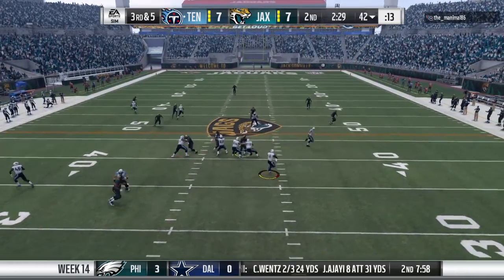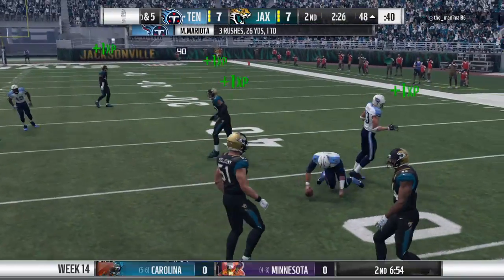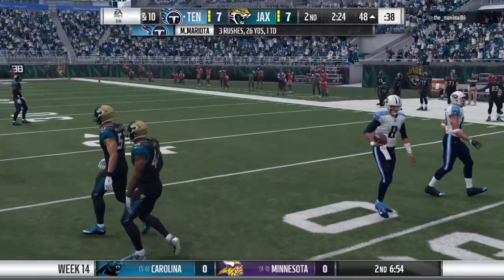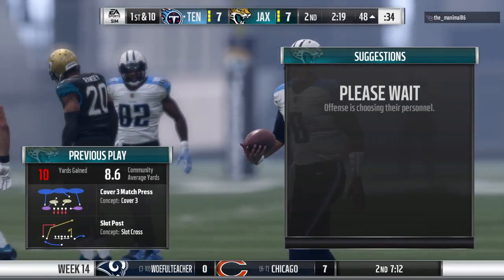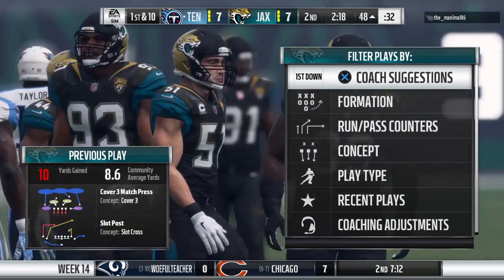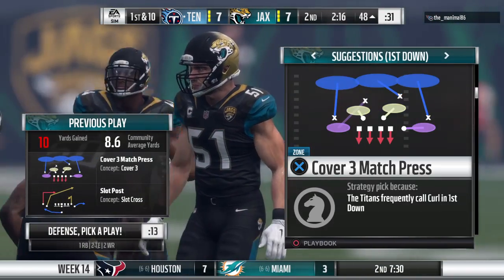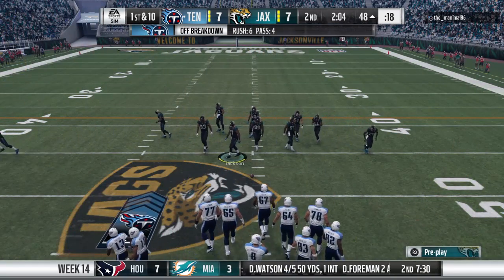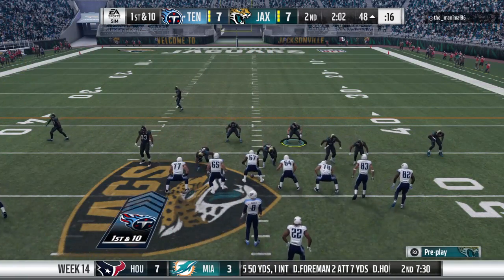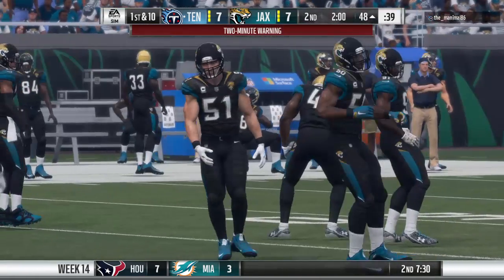Mariota now. Eluding the pressure right. And he'll slide down to avoid the tackle. That's a first down pickup for Tennessee on a gain of 10. We just saw a nice example of why teams often bring in baseball guys to teach quarterbacks how to slide in key situations. You want to protect your franchise guy. Make sure he doesn't get hurt. He did exactly that on that play. A perfect slide to avoid the big hit and pick up a first down.